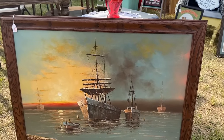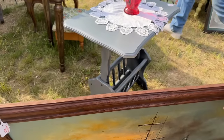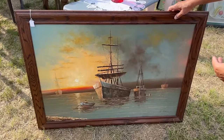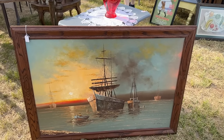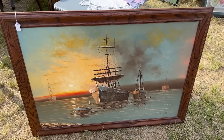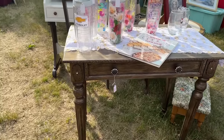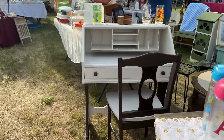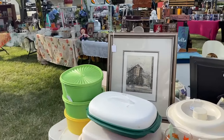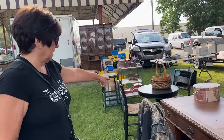It's only $35. Is that real? Oh, it is. It's $35. What? That is so cool. And it's got a name on it. That's a real painting. I mean, you could do it in your living room. It's really gorgeous. I just never see real oil paintings for $35. I don't really need any more art. $25. Oh, thank you.